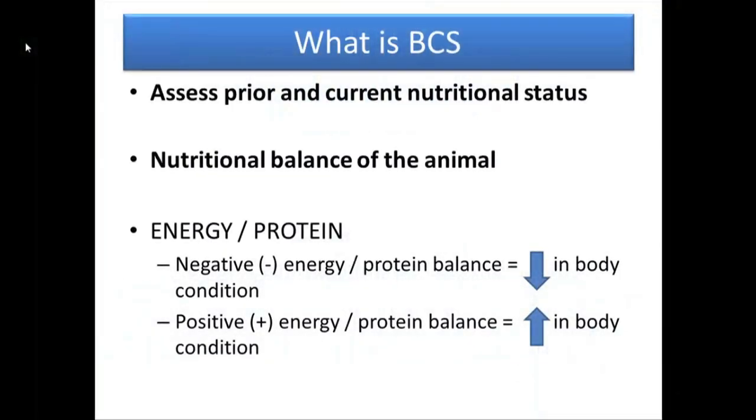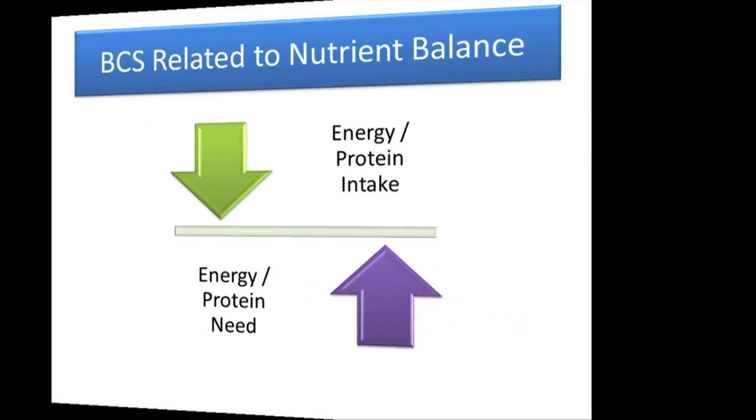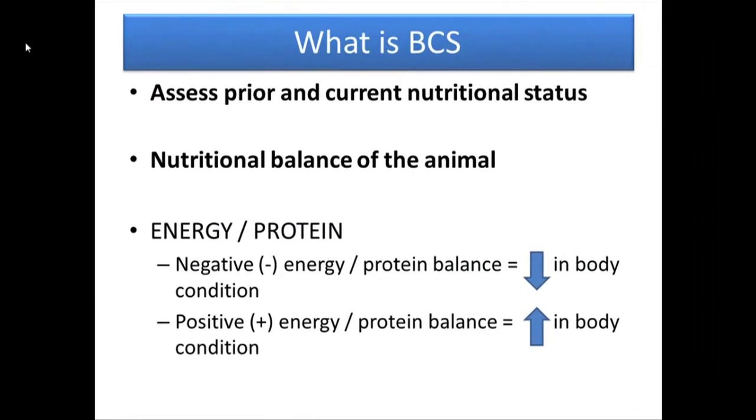Body condition scoring beef cattle is a basic management tool. It is a tool that can be utilized to assess the previous nutritional status of an animal and to some degree the current balance between nutrient need and supply. Body condition scoring predominantly provides information related to the energy and protein balance of an animal.